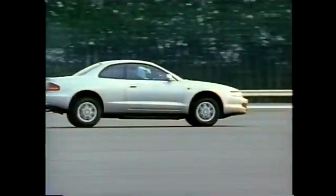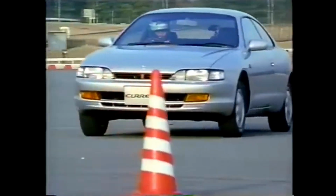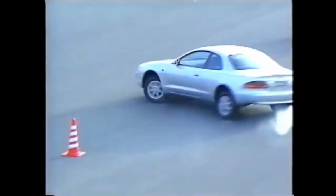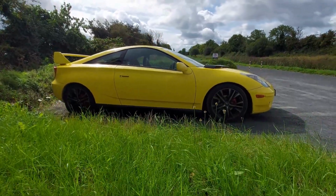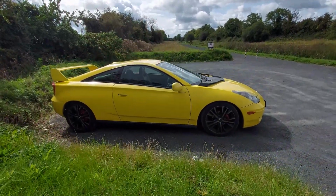I can't help but wonder what would have happened had the Curren been a bit more successful. I would have loved to see what Toyota would have done to this car in the VVTi era. And in a sense, you can see so much inspiration drawn on the Gen 7 Celica from the Toyota Curren, in the sense that the Gen 7 Celica was a compromise of comfort versus sport.